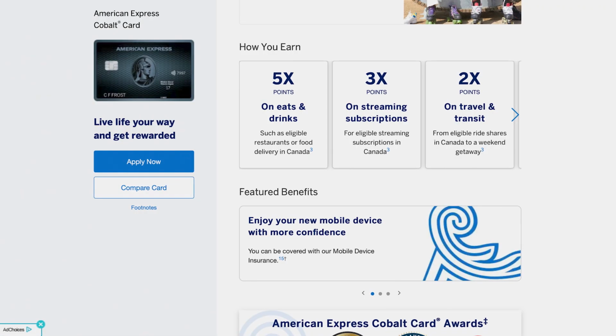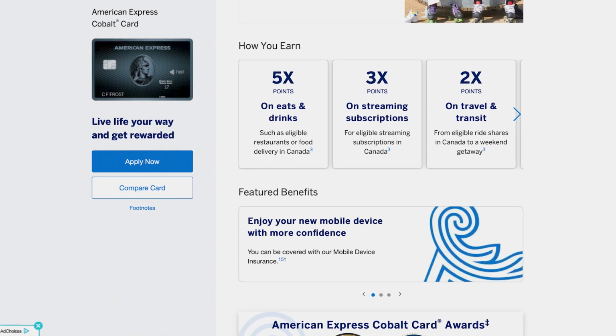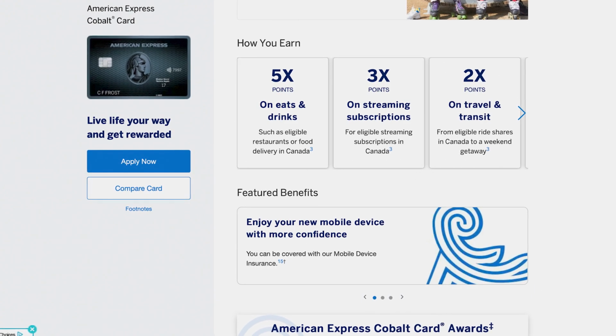Now, that card is almost a full $100 cheaper every single year compared to getting the Gold Card, but in return, you get much more points per dollar spent on the card. Just to run through it very quickly, you get 5 points back per dollar on eats and drinks. That includes dining and also groceries. You also get 3 points per dollar spent on streaming services, 2 points per dollar spent on travel, and 1 point per dollar spent on everything else.